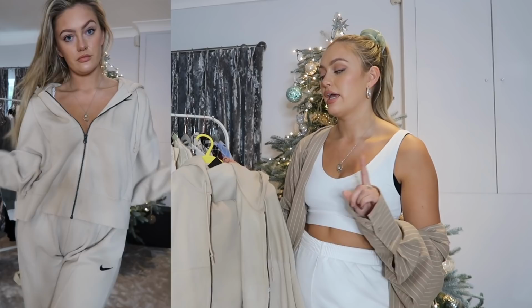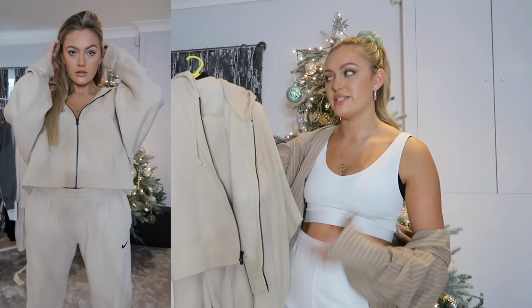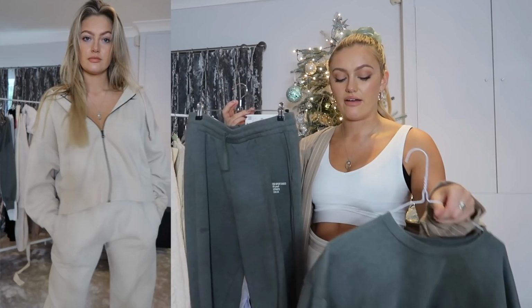I've got both of the pieces in medium. The joggers do run oversized, if you guys are wondering at all. Super soft, lovely quality. Definitely a little bit more expensive, but for me, definitely worth it because I wear this color so much. Next up, I have this set from Zara.